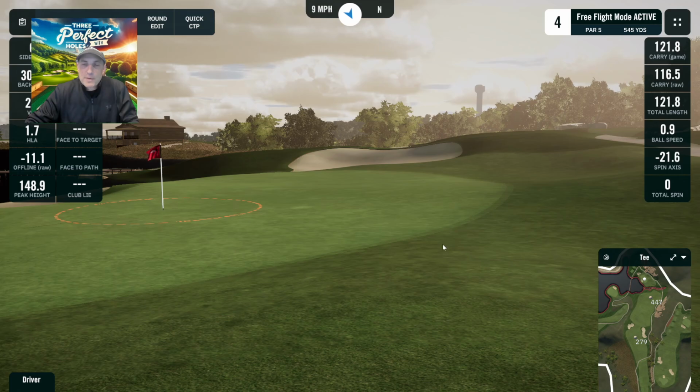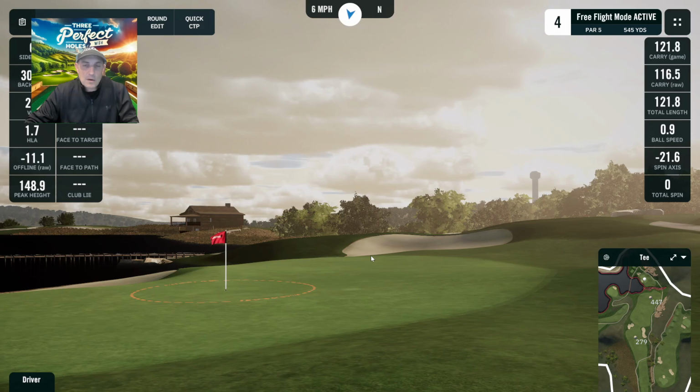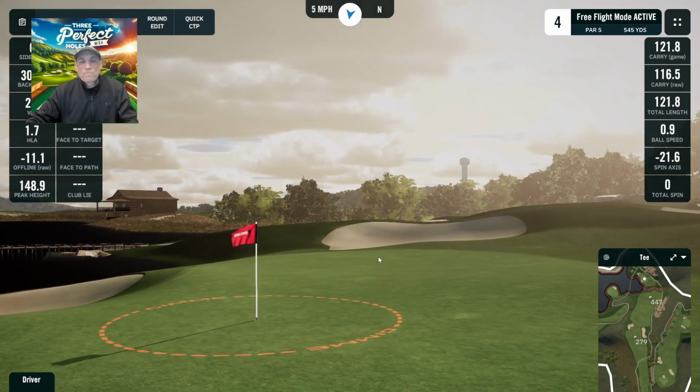So the chip shot from here is going to be to up here. Let it hit, let it run down. And then boom, you get yourself a short little putt for birdie, or if you're lucky, eagle on the number 4 par 5 at Paynes Valley. So that's my first favorite hole.